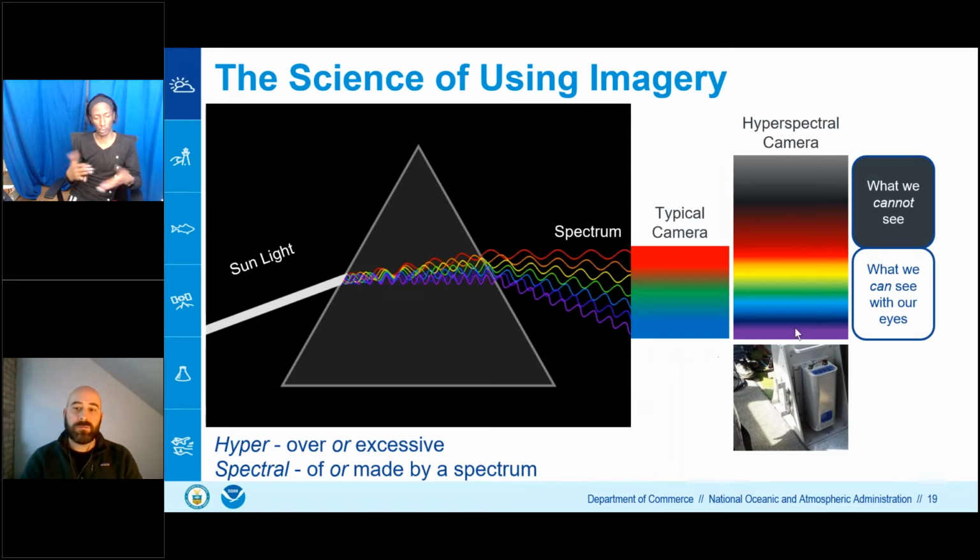And so there's the visible part of light that we can see with our eyes, but there are special cameras that allow us to see things that we cannot see with our eyes. And the cameras that we use for the work with mapping wild rice or Manoomin are hyperspectral cameras, which means there's an excessive amount, or there's just that big stack of information that we can dive into. And so when we think again, a typical camera uses 3 bands, hyperspectral can use 100 or more bands to provide that level of information. Next slide.